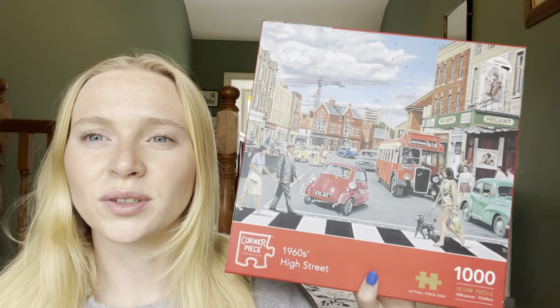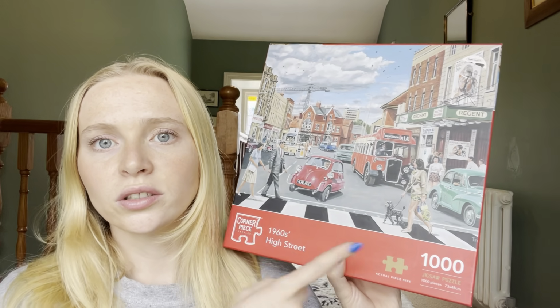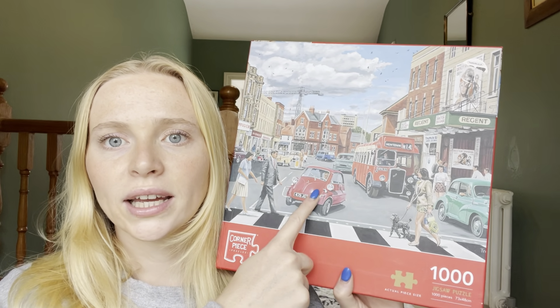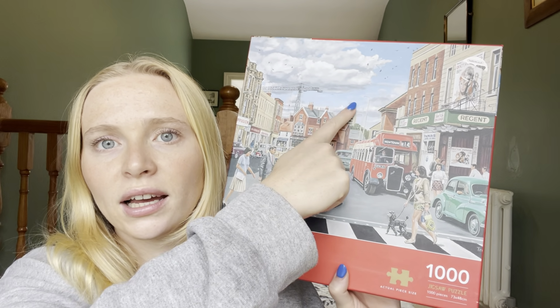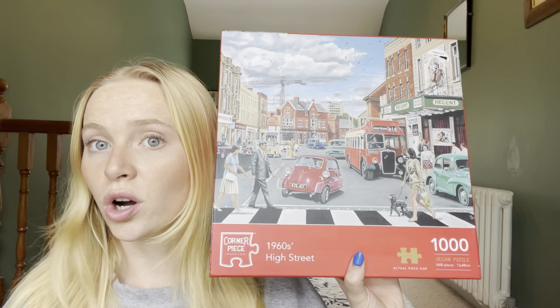This jigsaw is also quite easy because there are lots of different colors. You have green, red, black and white, the sky, buildings, people. So it's also not too hard.